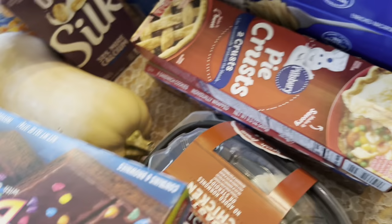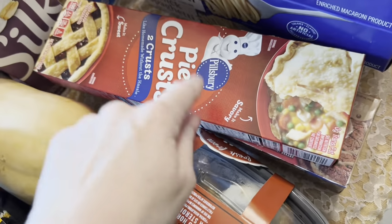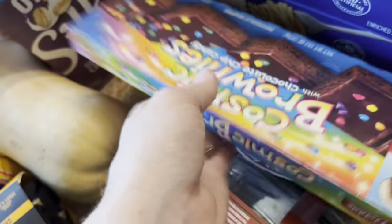I got cosmic brownies. Those are for lunches, fudge rounds, or Logan snacks. I buy these for our chicken pot pies. They're just very convenient. I'm not very good at making a crust.